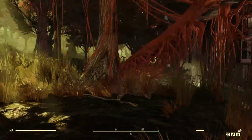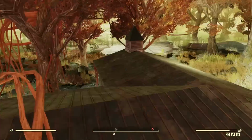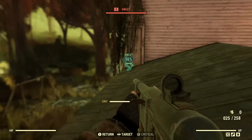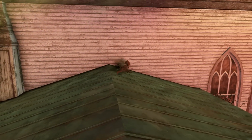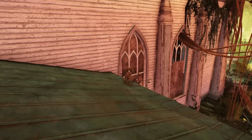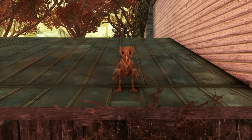But yeah, an easy way to get up to the roof if you don't have the marsupial mutation is by taking this vine in the back of the church. You can use this to get up to the roof. And yeah, as you can see, you can find the Owlette up here. And it will move around up here, so be sure to just be looking around on the roof. Possibly use VATS to locate it a bit easier. Once again, if it's not here, just hop servers, and eventually you will find it up here on the roof.